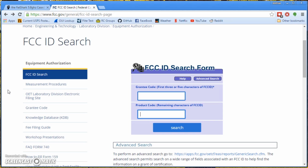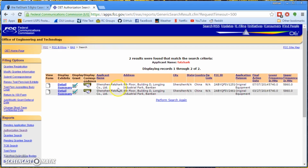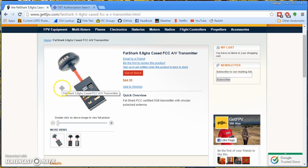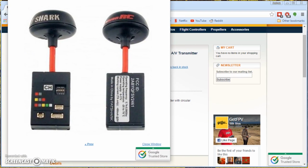Now, if you don't know the FCC identifier for the device, it can be a little tough to find it. You can go to advanced search and you can search for the applicant name, like you could search for FatShark, and let's just see what we find if I do that. Oh, here we go. We got a couple grants from FatShark. Okay, and some FCC identifiers. Interesting. Hang on though. If you physically own the device, the FCC ID will always be printed on the device, or if you can find a sufficiently detailed photo of the device, you may be able to get it.